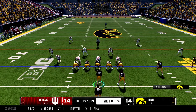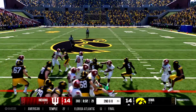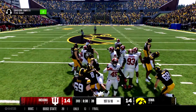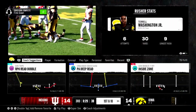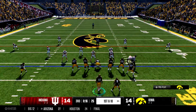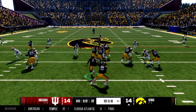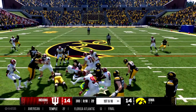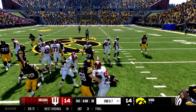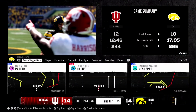After picking up a couple at 2nd and 8. Here's the handoff. Brought down to the ground, but he has enough for the first down. Well, I know this is an offensive line that has a ton of pride. They want to come out each and every game and really impose their will on the D-line. They got just enough push there on that run play to pick up the first. And they'll wrestle him to the ground after a short gain.